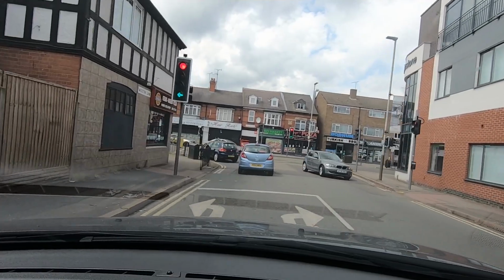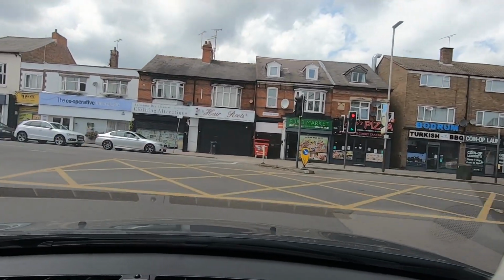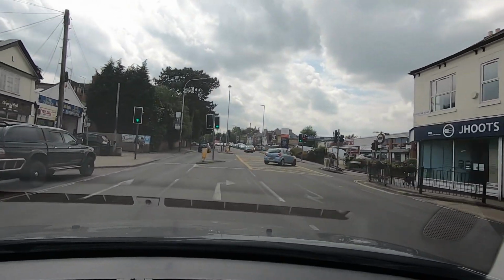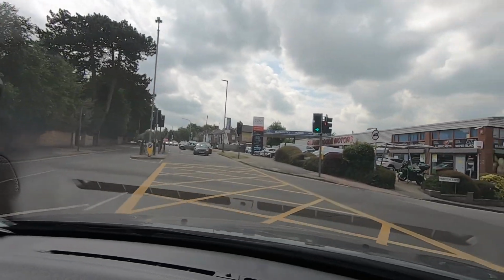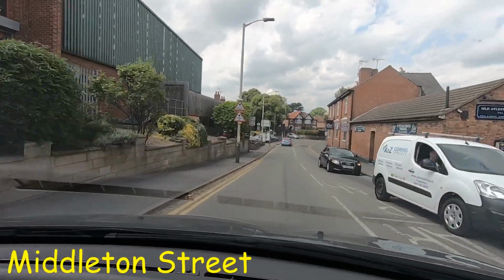But we're turning left here from Wigston Lane into Aylestone Road, and then we're going to turn right, immediately right, into Middleton Street. And this is what they used to call Culpit Lane. I don't know why they changed the name of it.